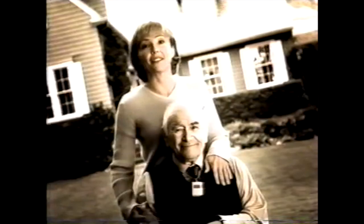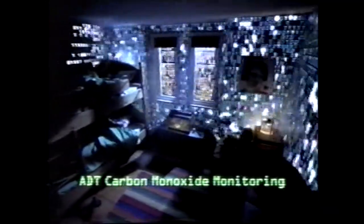I will not be afraid of the dark. I will not feel guilty leaving my dog alone. I will feel better about my dad living by himself. I will know my children are safe. I will go on vacation and finally be able to relax!